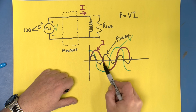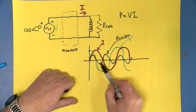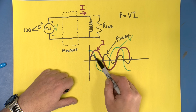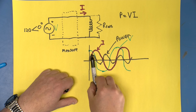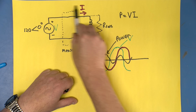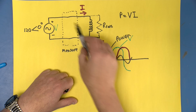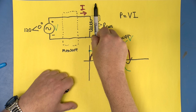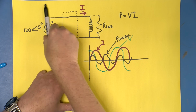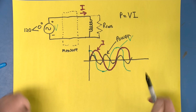And indeed, if we look at this, these two parts of the sine wave are identical, but just opposite in sign. So all the power that we shoved into the inductor over here is now coming back. And it just repeats and repeats and repeats. So we have power going into the inductor and then going right back out and then in and then out forever. What does that mean?